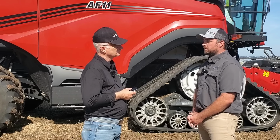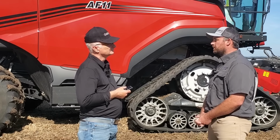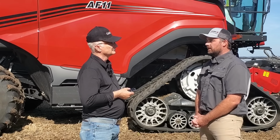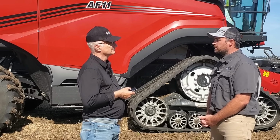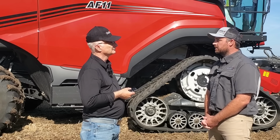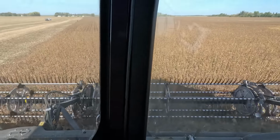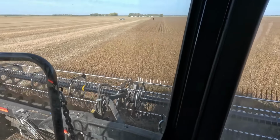Yeah, when we talk about acres an hour, for example, on our previous series machines, we had that 14, 15 acres an hour type of capacity. In a higher yielding wheat crop, 80 or 90 bushel wheat, we're seeing productivity between 25 and 27 acres an hour.